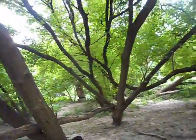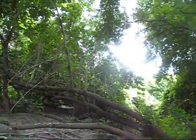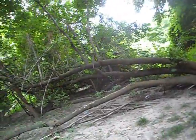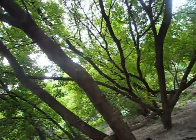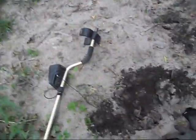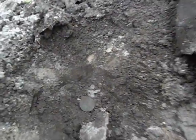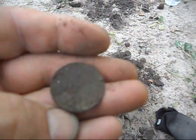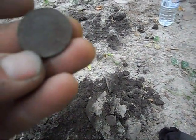Well, I'm still by the Don River over here, my secret spot, and this place continues to give up. You know, it's like I got the axe head, which is my first. I've got that ornament, and long overdue. Looks like I got a large cent. Now I haven't cleaned it up yet. That is awesome. I'm going to clean that up, see what it is.